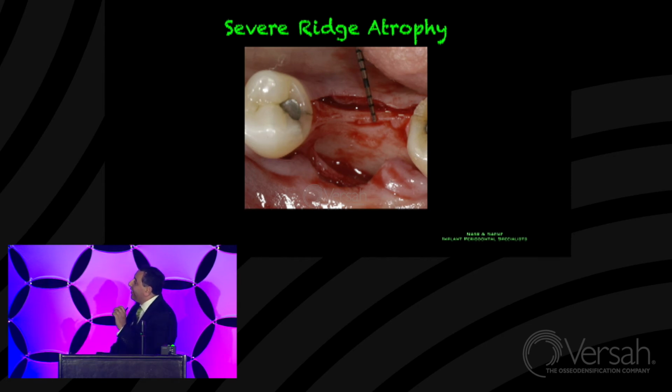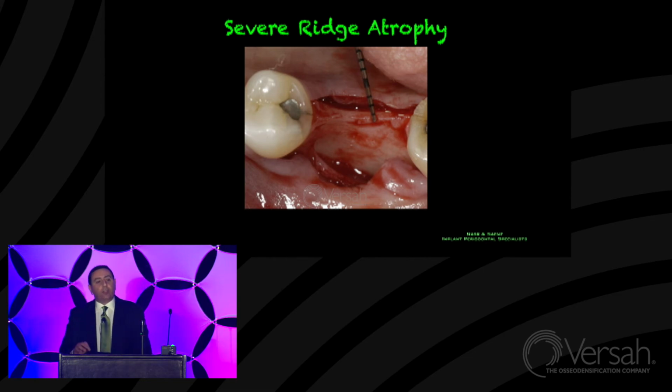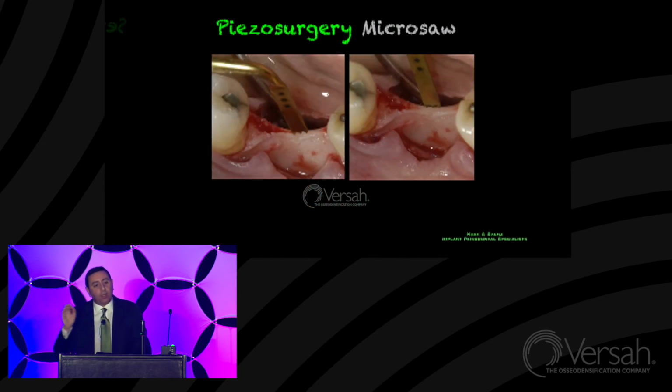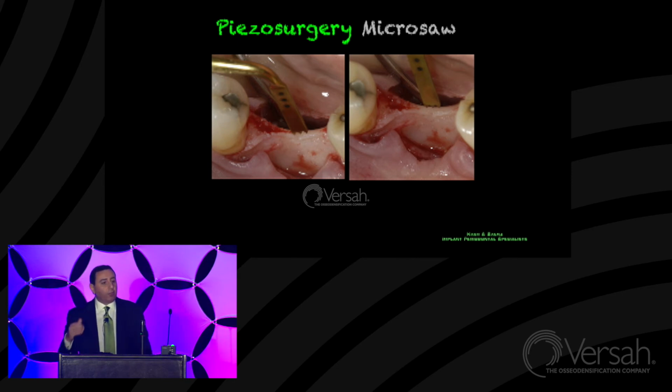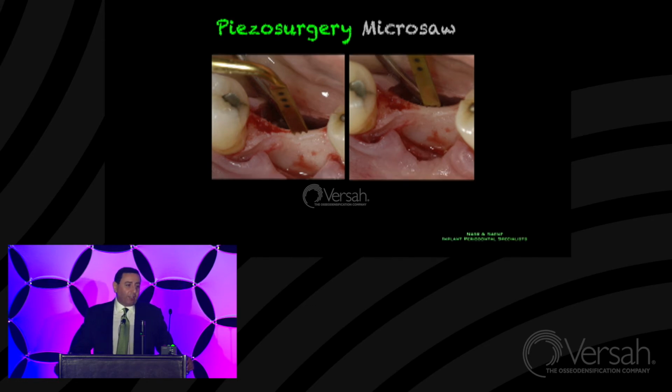You have to be very careful with that particular size because it's super thin, and you have to keep your hand in motion all the time, irrigating all the time. You don't want to overheat the bone, and you don't want to break that tip because some of those tips are about $300 or $400 each. I must say, knock on wood, since I've started piezo surgery a few years ago, I have not broken one tip. But since I just mentioned that, I'll probably break a tip on Monday.